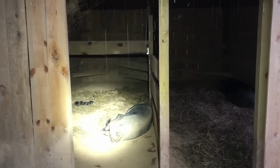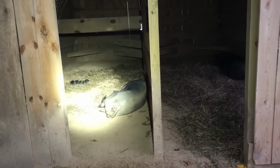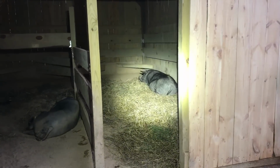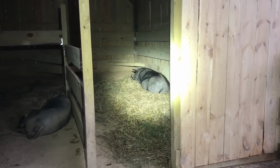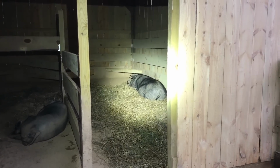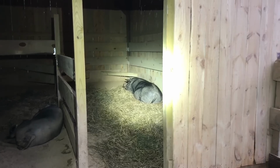It looks like our seven are still okay. All huddled up nicely there. The new one, she has not farrowed. She's got her tail covering up there, so I can't tell swelling, but it doesn't look like she's farrowed yet.